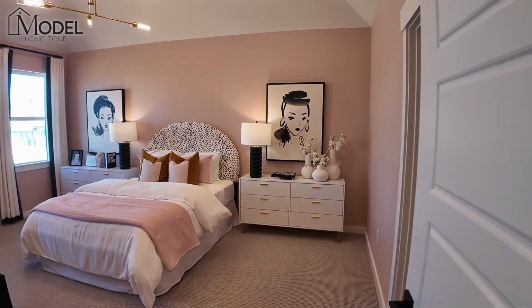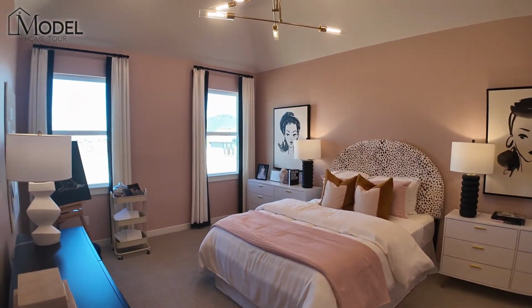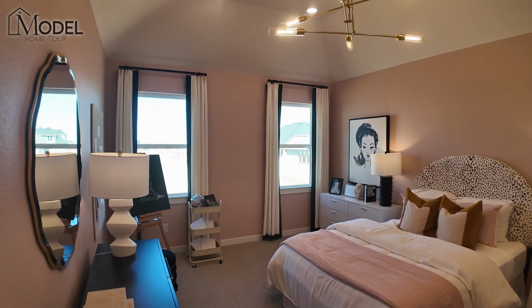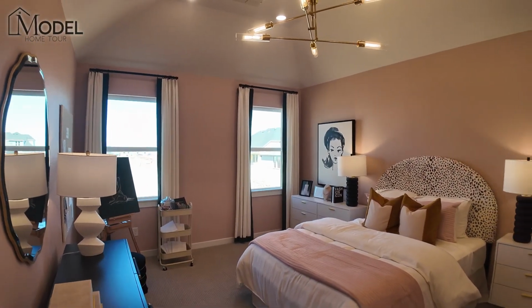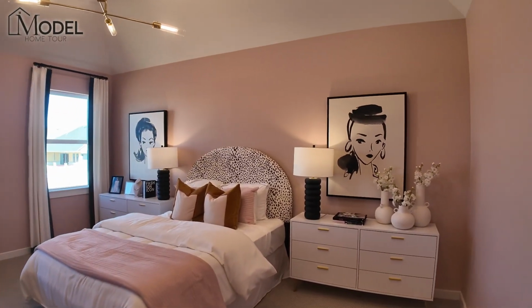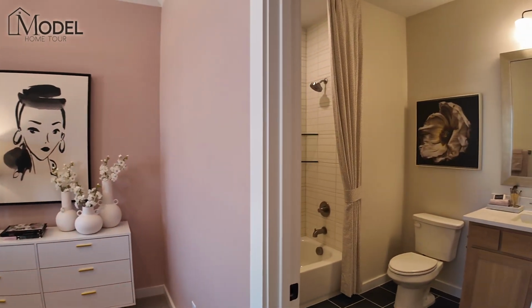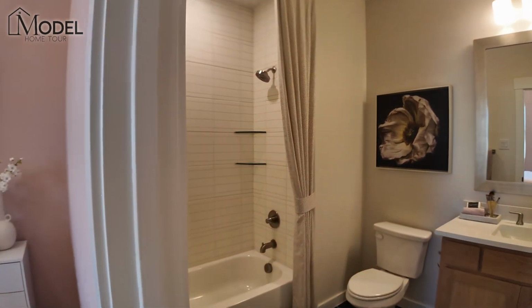Most builders aren't even offering it. I don't know why they're putting it in their model. Well, I do know why, because it looks awesome. Definitely making a comeback, but they don't even offer it. But it's good to see it because you get the ideas. And again, if you want to do it yourself, that's where we can add some tremendous value and help you get those things done after close.